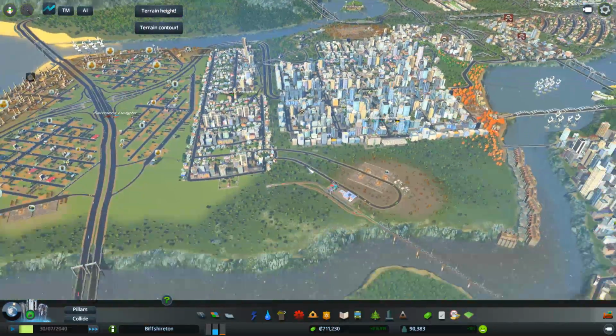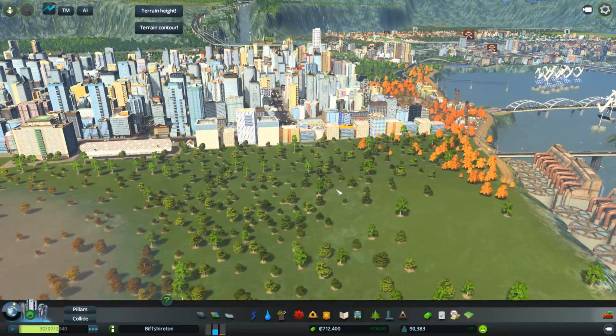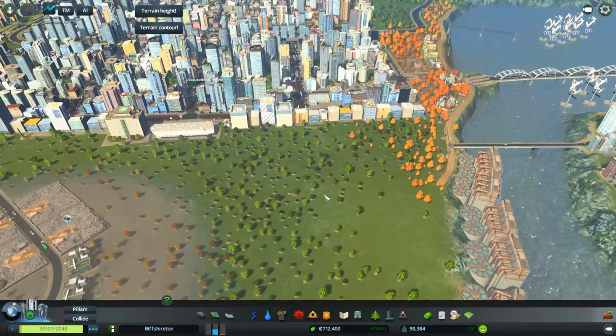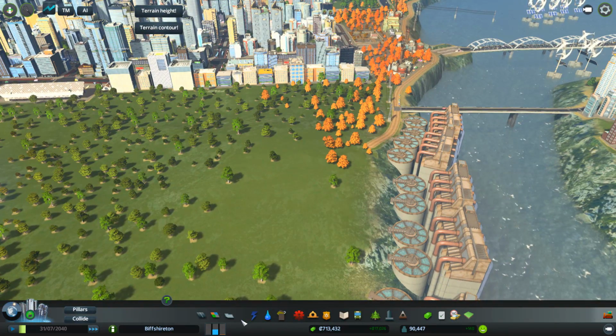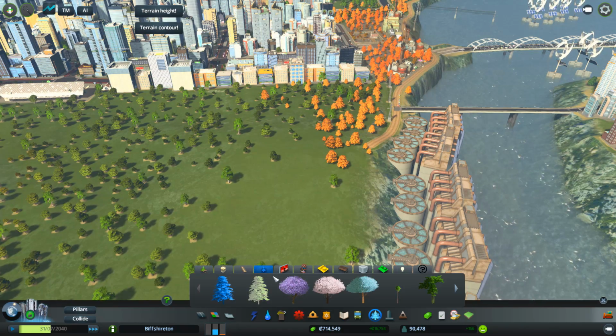So, the other thing that we've got is a random tree rotation mod. Now, you can turn this on and off. It won't affect your save games or anything like that. But it will change the rotation of a tree when you place it. Let's just get one out here and show you. This one here.